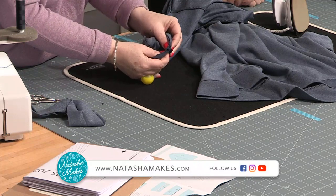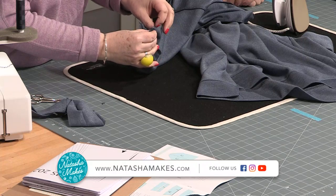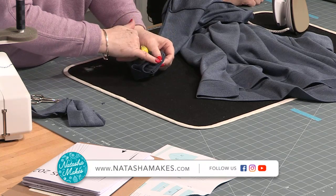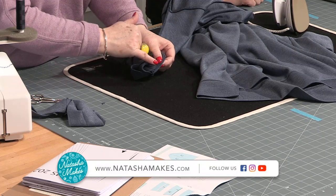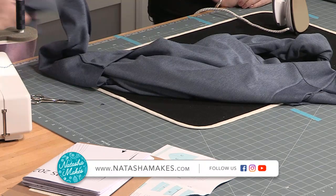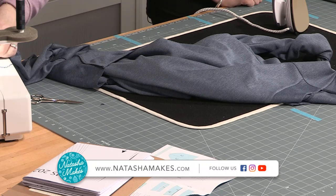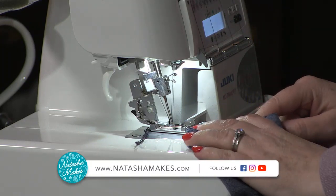I'm going to make sure that the seams all match. Now we have got a little bit of bulk here again, which is why we're not actually going to cut a huge amount off. We're just going to allow the outside edge of the fabric to run along the inside edge of the blade. Now, I'm not going to start on the seams. I'm going to start maybe about an inch or 3 centimetres before. And what I'm going to do is to angle it.